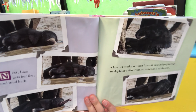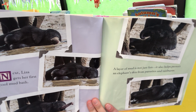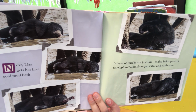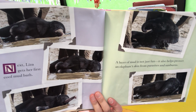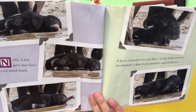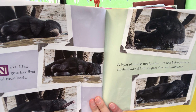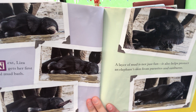But humans, what do we do when we're hot? We could drink water. We could go sit near the air conditioner. Do we roll in mud? No, we do not. But elephants roll in mud so they could keep cool, and so they don't get a sunburn, and it protects their skin. So let's see what else Liza does next.